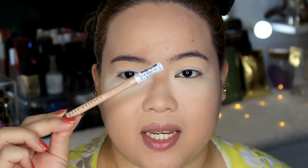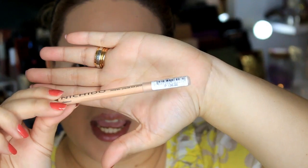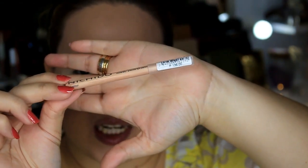And then, lately, parang for today, I'm using some of my favorite products dun sa aking favorites video. Kasi ito talaga yung lagi kong ginagamit for the month of May. For my kilay, I've been using this one lately. It's by Nichido. It's their Minerals Precise Eye Pencil. This one is in the shade Chestnut.